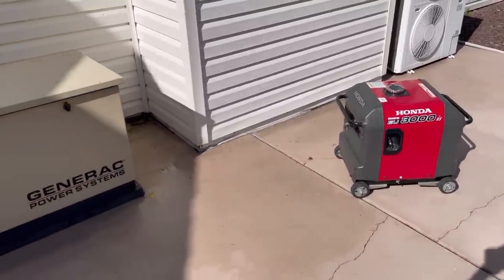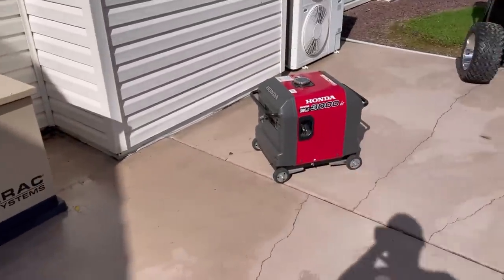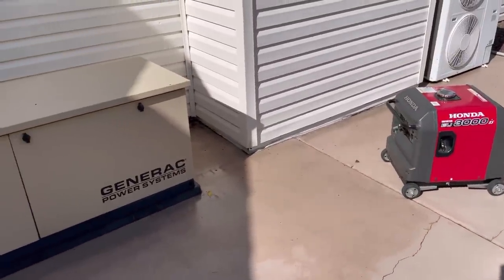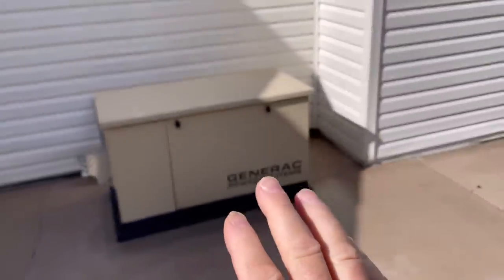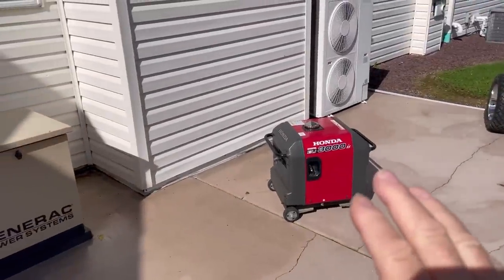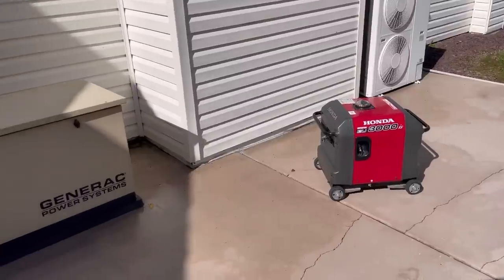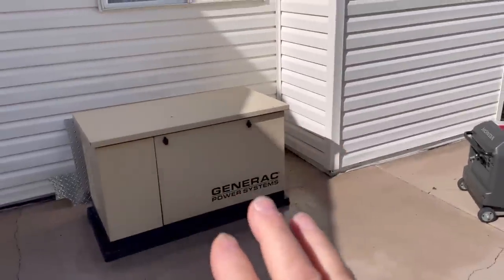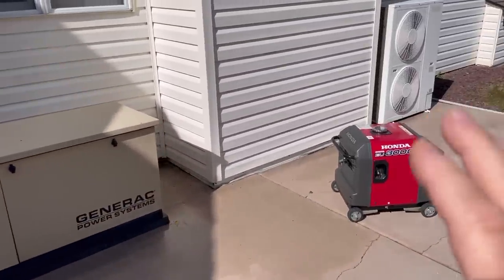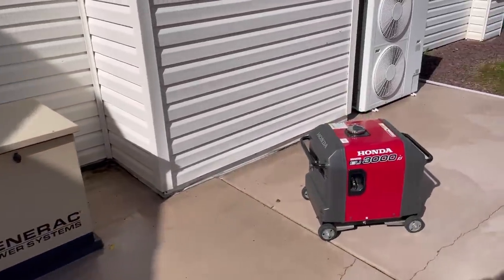Now, granted, I understand completely there is a big price difference between this and this. But when you're talking price, it's all based off of convenience. The price you pay for this is for the convenience. The price you pay for this is just to get by, to have a little bit of electric power. So in your decision making, you have to take into consideration what your budget can afford and how much messing around you want to do if the power should go out.